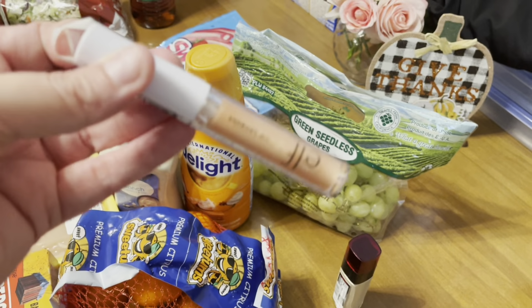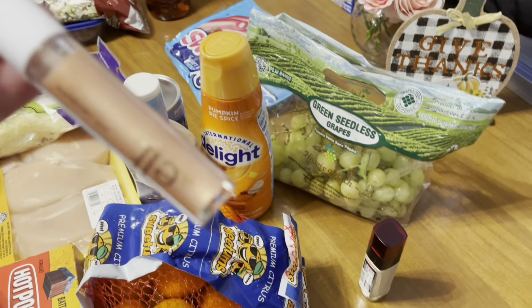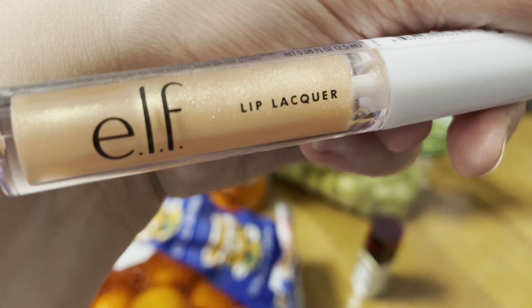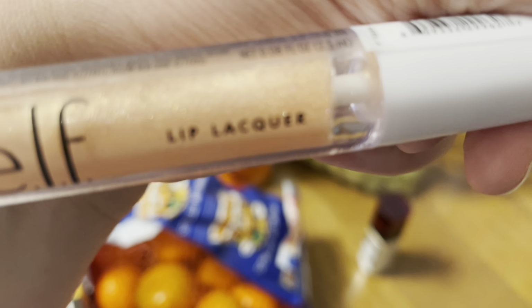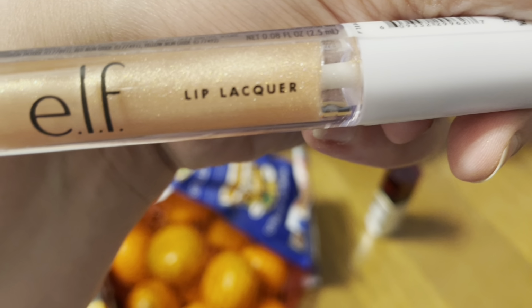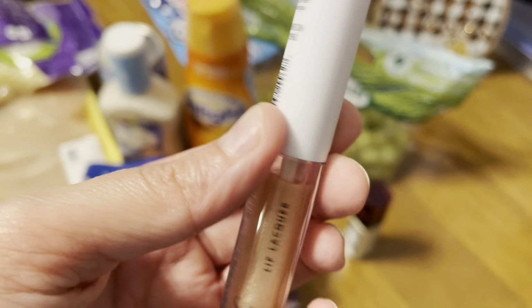My son is a big makeup guru, if you guys didn't know that. And I was on the phone with him, and he told me to get this. So, see if you guys can see there the name of it. If I hold it back, there you go. That's what it looks like. And you'll know it because it has the white lid.